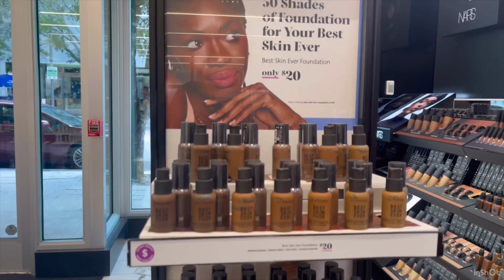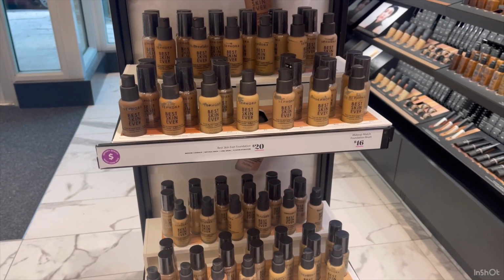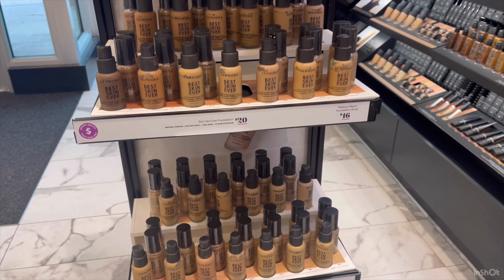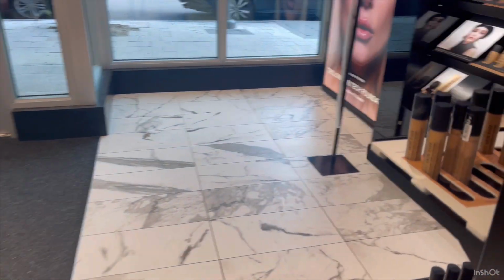Okay, so I found a separate gondola with the Best Skin Ever foundations and the concealers there as well. It wasn't in the aisle where the rest of the Sephora collection was, but I actually have this foundation. I was supposed to review it on the channel since it came out. It's still in my drawer, still sealed and everything.